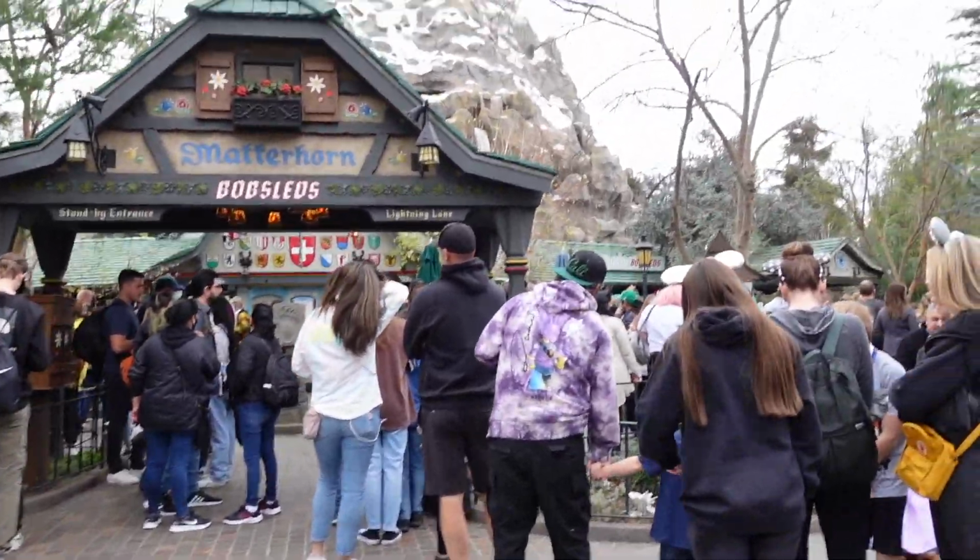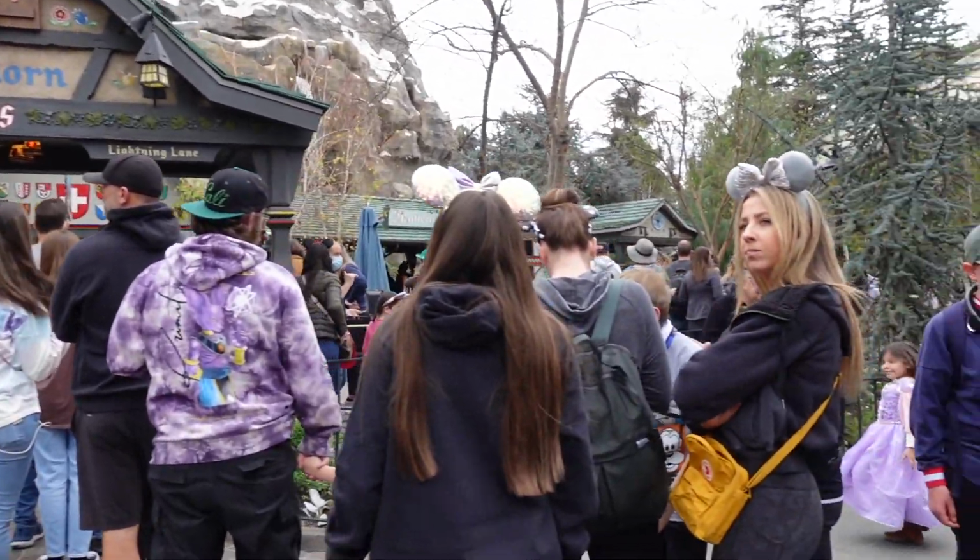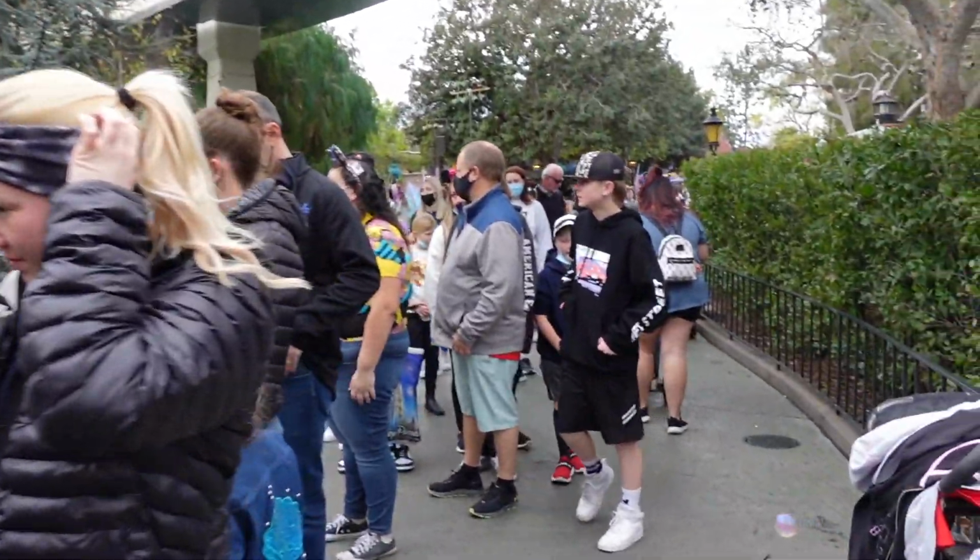Next ride, Matterhorn. We have a lightning lane, so let's get in this line.